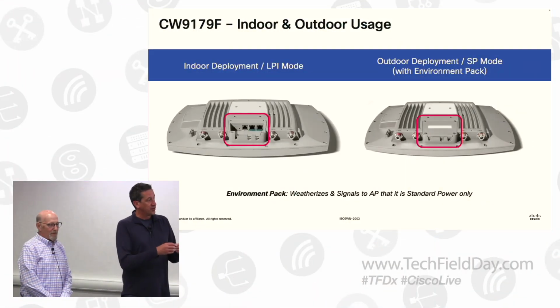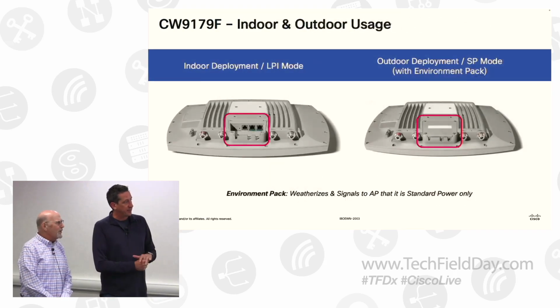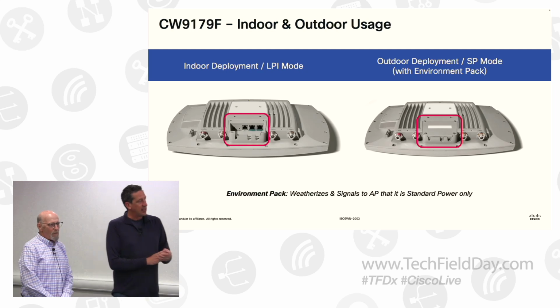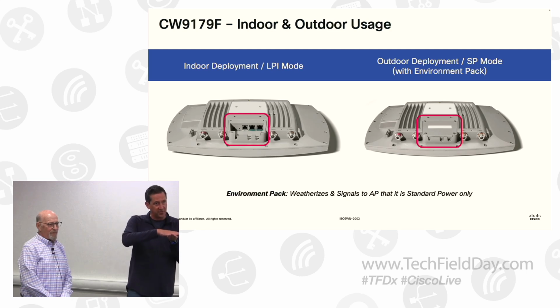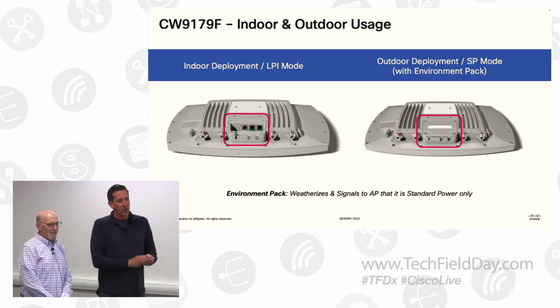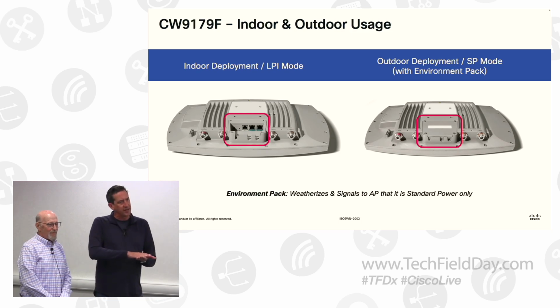So we call it an environment pack, and so the AP itself ships in indoor mode. So you'll get it like this. If you want to do outdoor, you get this environment pack, which comes with all the gaskets and seals. And even since that time, we've stiffened up that kind of door to make sure that it compresses those seals better. Because, you know, we go through our betas, we learn our things, and we're like, you know, that thing should really get in there a little better than it does.